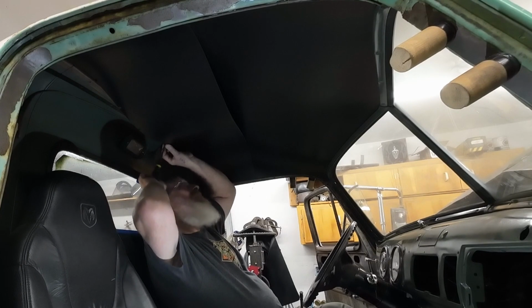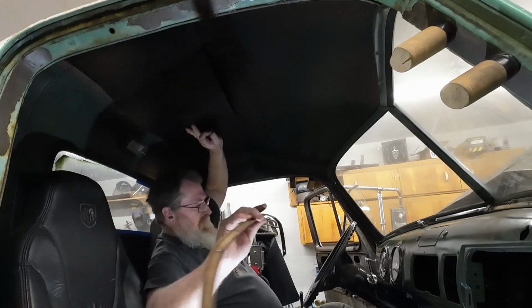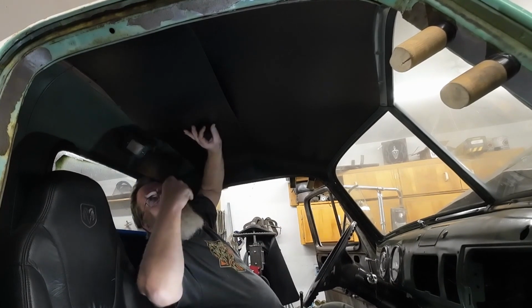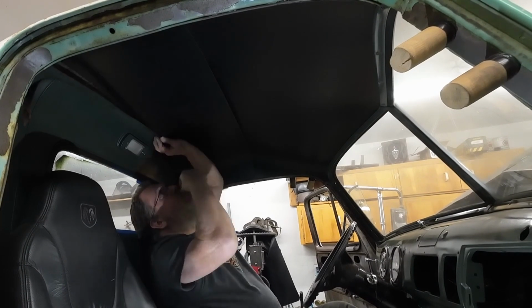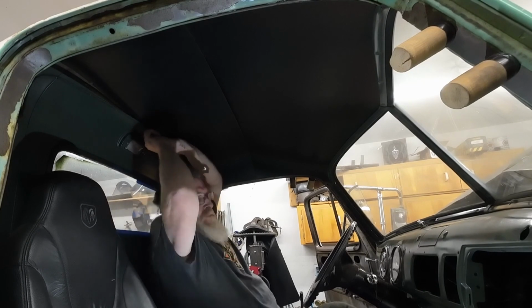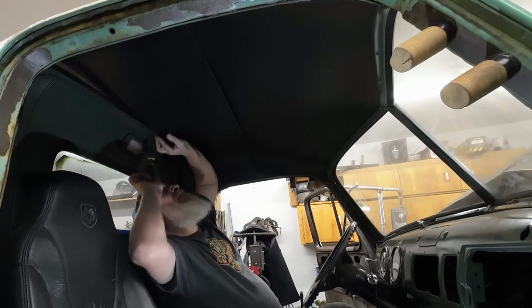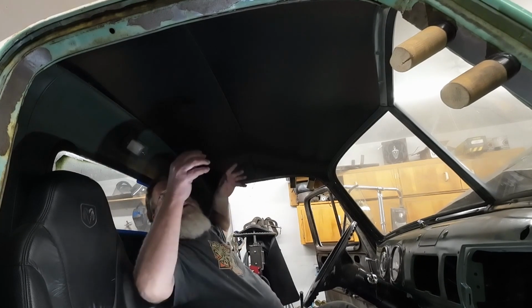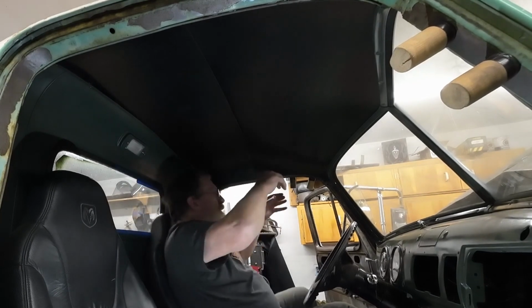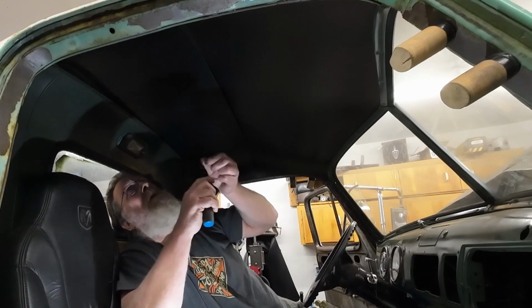Gotta take this piece down. It's not gonna work out. It's gonna go right back up. Headliners are the worst. Just the bow holds it up there pretty much, so you can get it in place. All right, now we can get all these screws started. Because there are a bunch of them.